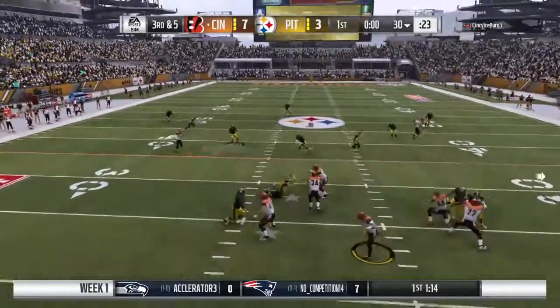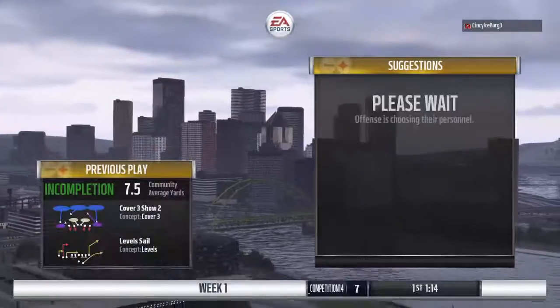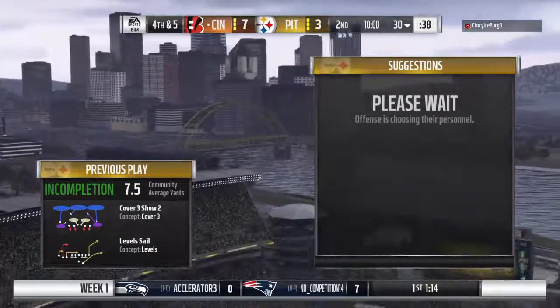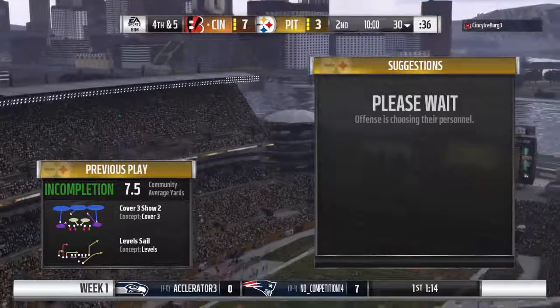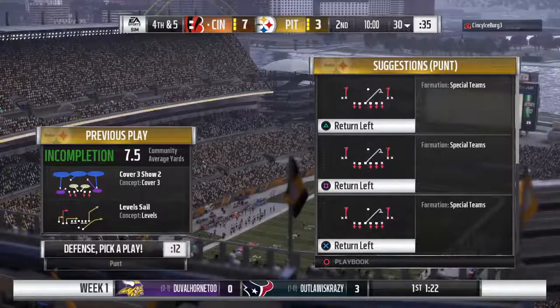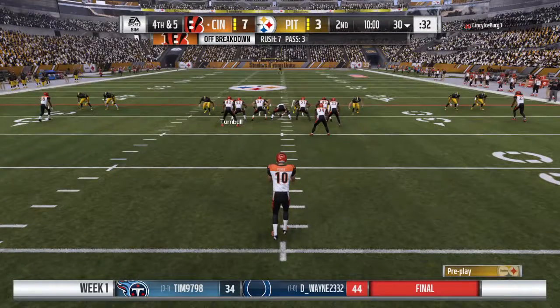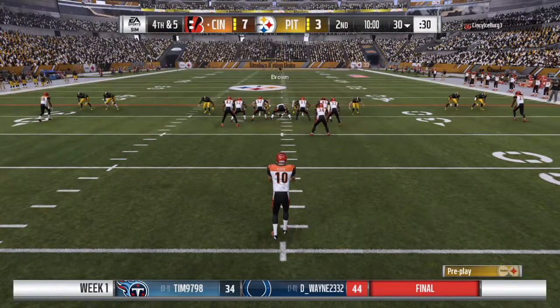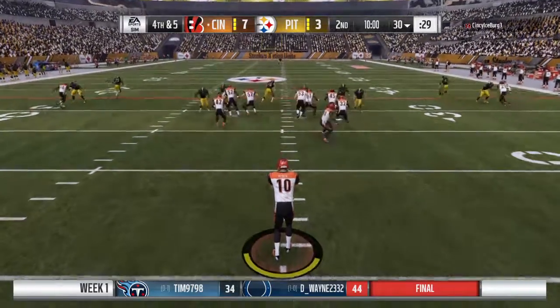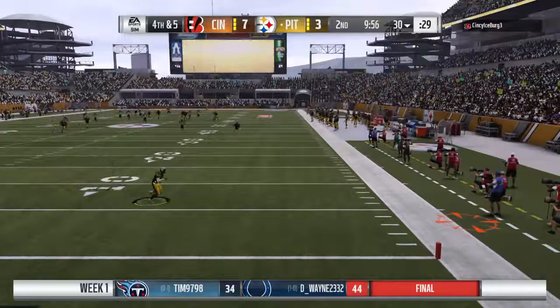Working out of the gun, Mariota. And that will be incomplete. They couldn't hook up. So on 4th down, on comes the left-footed punter, Kevin Huber, to punt it away. Back deep for the Steelers, Antonio Brown. And he gets this away, and look at this. This is a good one.